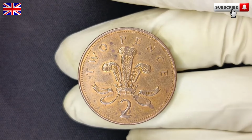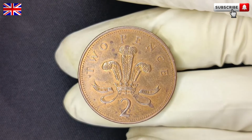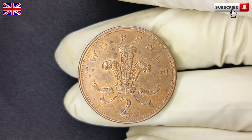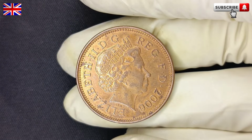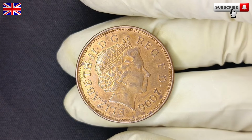For viewers of HD ultra-rare coins, the story of the 2006 2p is not just about numismatics. It's about the joy of discovery, the thrill of history, and the unexpected treasures that can still be found in our everyday world. It's a reminder that even in the most common of places, rare beauty can lie quietly, waiting to be seen.